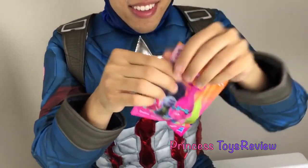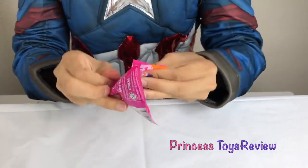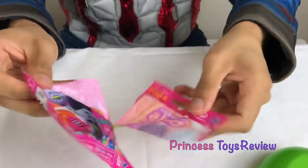Cool! We have a DreamWorks Trolls blind bag. Let's open it. I got a troll with blue fuzzy hair.